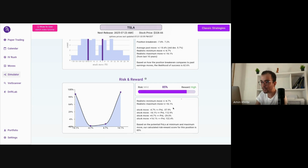Overall, what we like is that, okay, if the worst case scenario, so a small move basically ends up happening, we're looking at a PNL of 37% in one direction, 29 in the other. See how it's symmetrical because we're non-directional for these positions. However, if a big move happens, so a big move again, statistically speaking, so here we see this average plus standard deviation gives basically a 16% value of a realistic maximum move, where our PNL is around 100%, 112 for one side, 122 for the other.